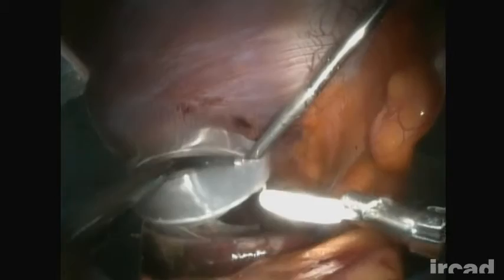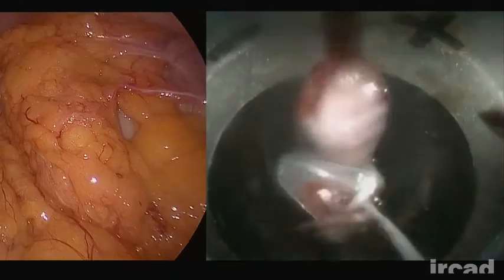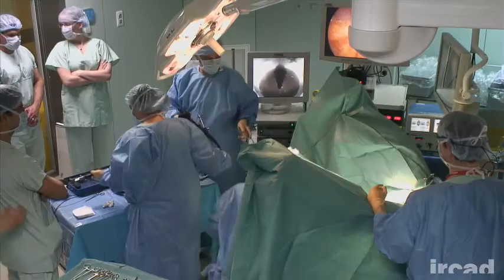The patient was discharged on postoperative day 2 and is doing well at the 6-month follow-up. The Anubiscope has demonstrated its potential in bringing surgical concept into the lumen of hollow organs and beyond by overcoming significant limitations of current flexible endoscopes.